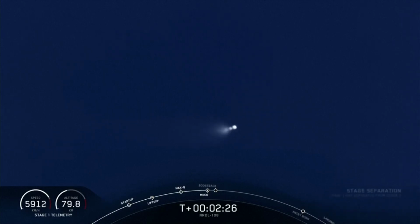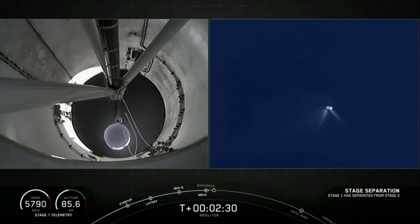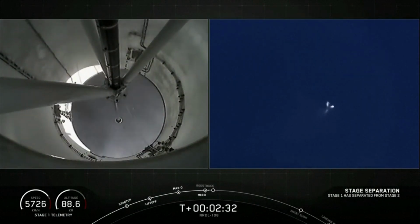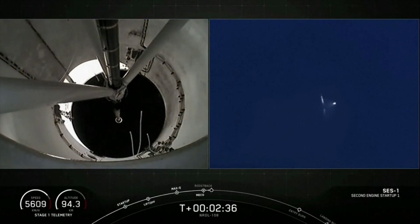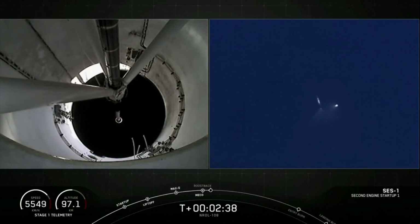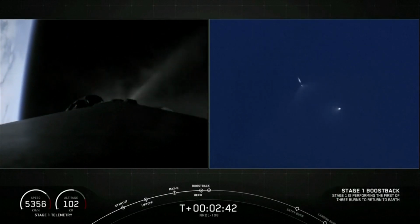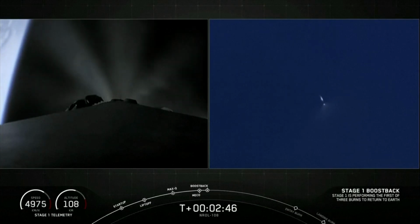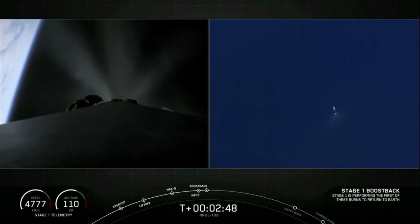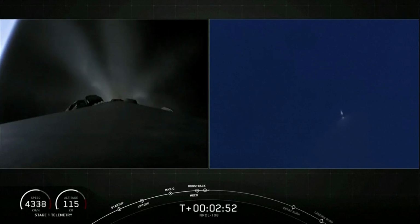Stage separation confirmed. Main engine cutoff. Second staging. Stage 1 boostback startup. Fairing separation confirmed. And we just got the audio confirmation that fairing separation has been confirmed.